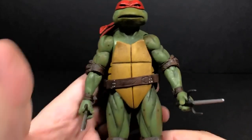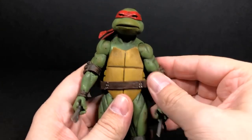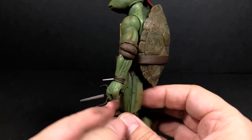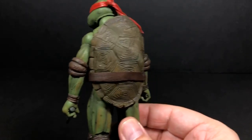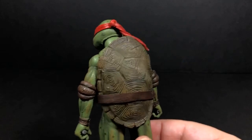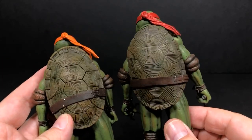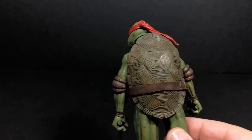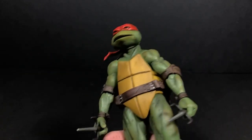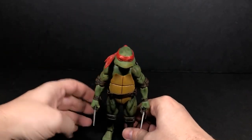These are awesome. Really amazing figures. I wonder if the cut pattern is the same. No, he has a cut pattern. He has a different back shell. Huh. So he does have a different back shell.